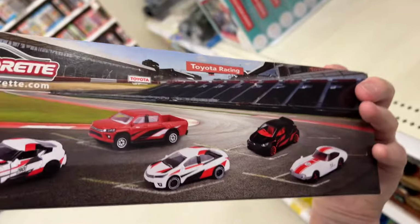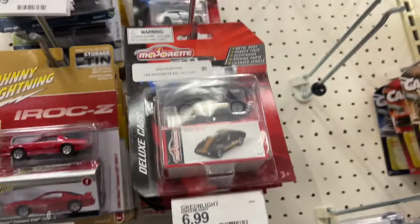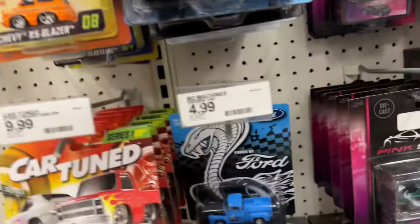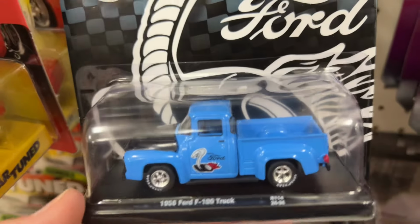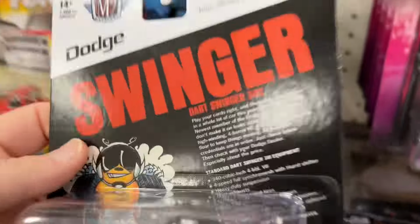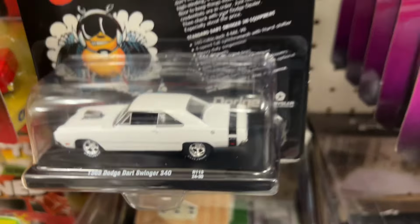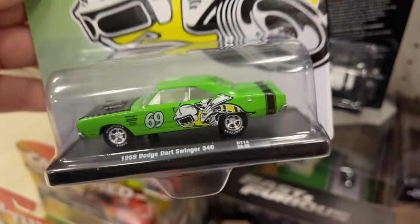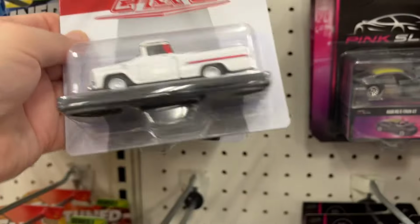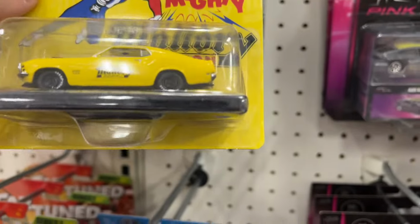That's a really nice gift pack. Toyota Racing. Wow, that's amazing. That's really amazing. Love that. Wow, very cool. Oh, and they have these here. Hold on, let me see. They have the F100. Looks really nice. They got the Corvette. Here's a white Swinger. And here's the green Dodge. Look at that. Oh, so cool, man. I love the little cartoon on there, the little logo. Two more of those. This one right here. Awesome, man.